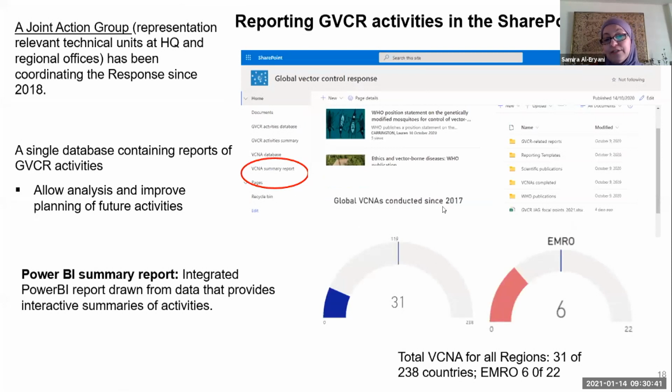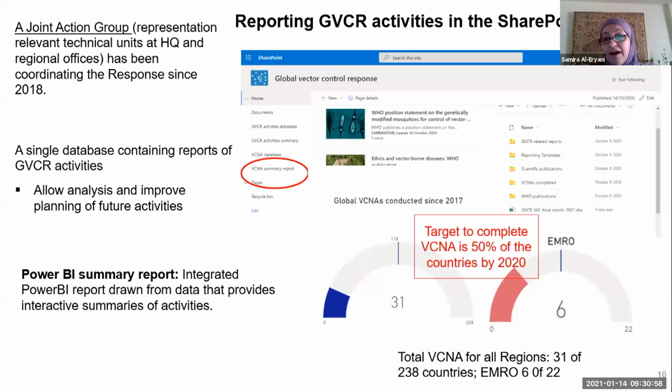The global VCNAs conducted since 2017 are 31 countries out of 238. And this line here is the midpoint, 50%, so the target is to complete VCNA 50% by 2020. So if we see here globally, we haven't reached it. And for EMRO also, only 6 countries have conducted VCNA out of the 22, and we should have done by now 11 countries. So this is just an example to show you where we are, and the example is the VCNAs. And there are other activities that we can monitor through this SharePoint and see where we are.